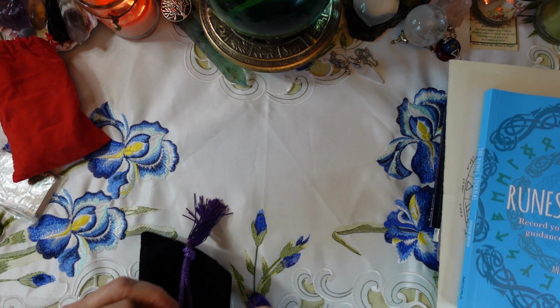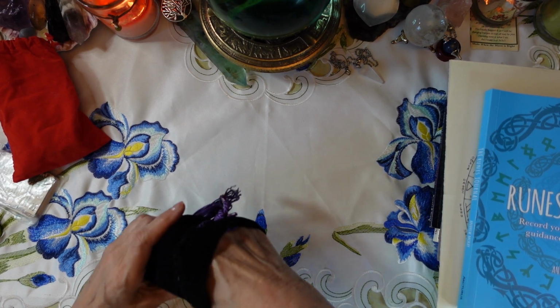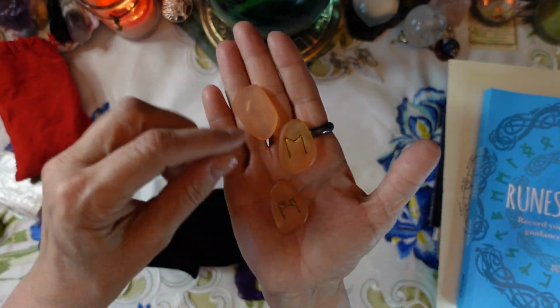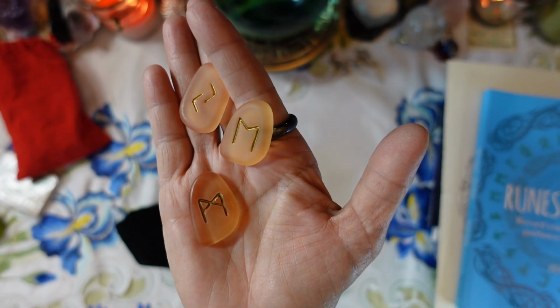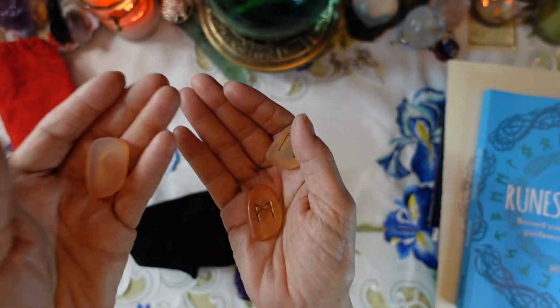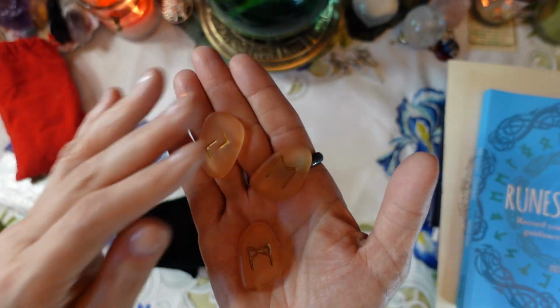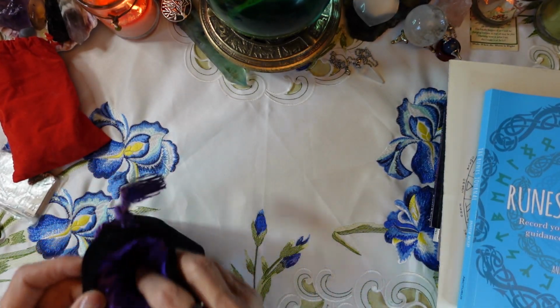And then here's another set. And then these are kind of cool. They're kind of clearish. I'm sure they're resin. And they used to be pinker, but they've changed color over the years. But this is them. And they're very light. They feel like very light plastic. But I'm not sure if they're plastic or resin. I don't know. Okay, and there's that.